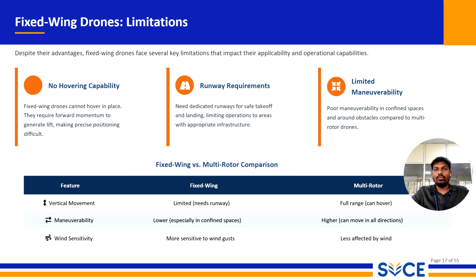I just covered the significant advantage that makes the fixed wing drone the champion of endurance and range. They are incredibly efficient, mission purpose built for covering vast distance. However, in the world of engineering, every design choice is a trade-off. To gain those powerful abilities, fixed wing drones must sacrifice performance in other key areas.